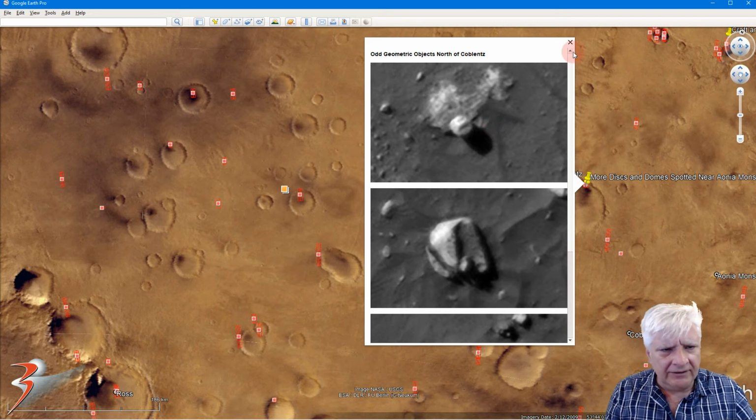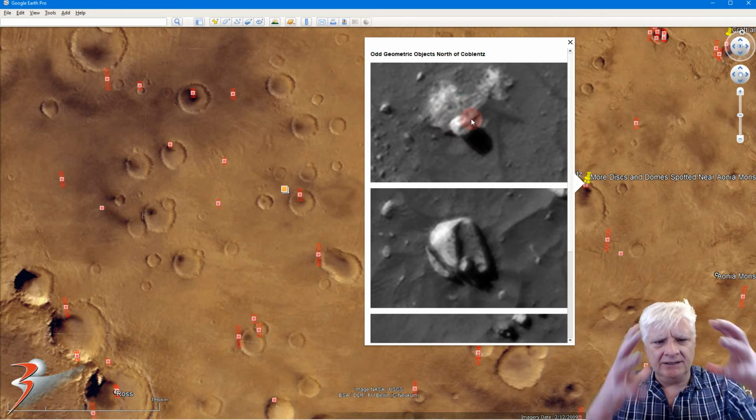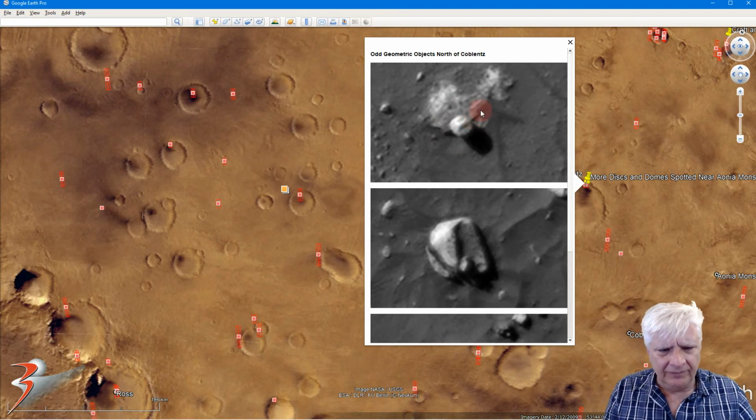I'll show you another photograph that was taken of this area, and that object is still there. So it hasn't flown off or moved anywhere. I wonder if this is like an outpost, a radar type of installation, where we have the radar inside a covering. I've seen similar ones on Earth. Who knows what the heck that is?